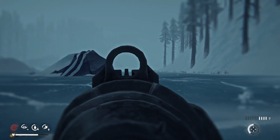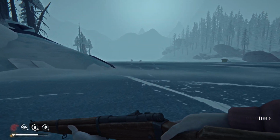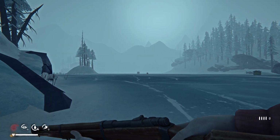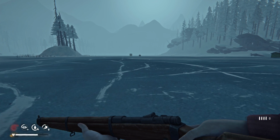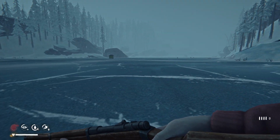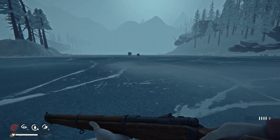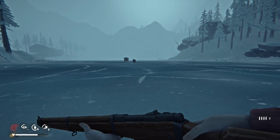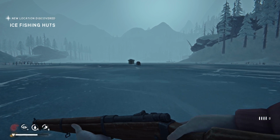There's a building over there that I can go hide in if I absolutely need to. And I've also got firewood and matches if I need to make a fire. I can hold up in one of those little fishing huts. But yeah, I think we're coming to a close on this Hunted Part 2. We're at the ice fishing huts now.